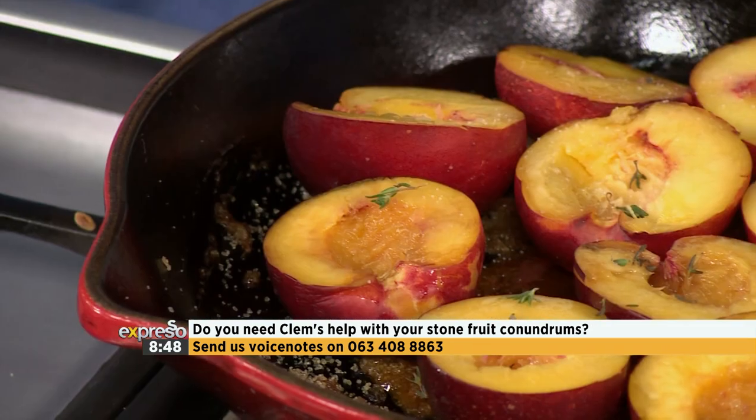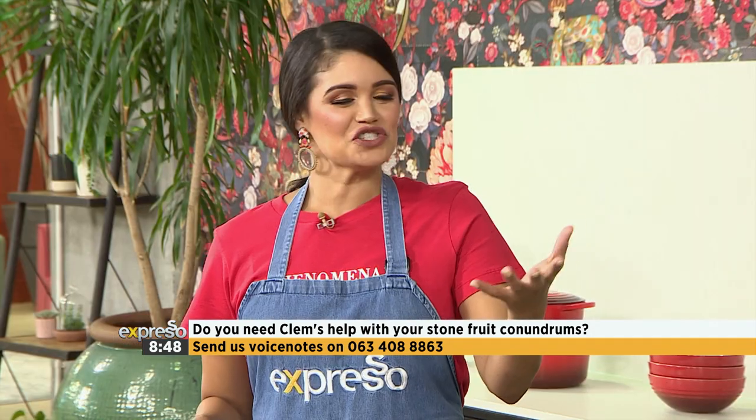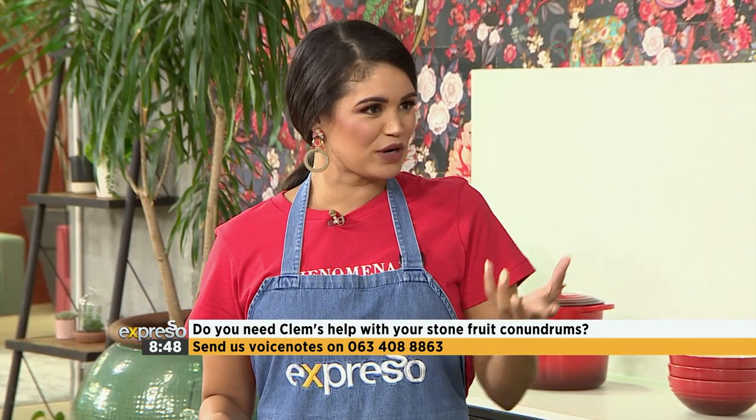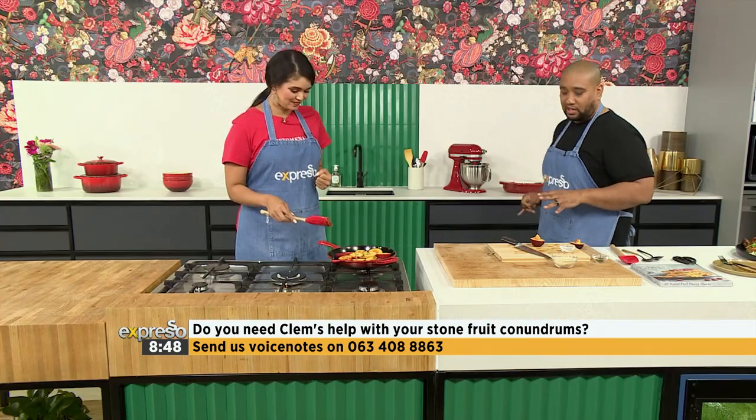Doesn't it allow the fruit to also sweat a bit and bring out the juices? Did you learn that in your 10 years of... That was amazing. No, I just know when you add salt to meat, it draws out the moisture. That with the sugar makes a sauce on its own, which is absolutely amazing.